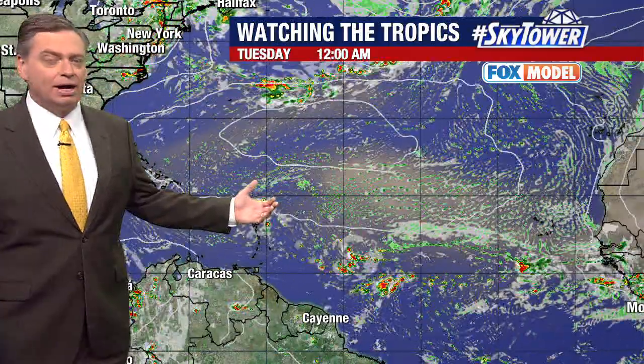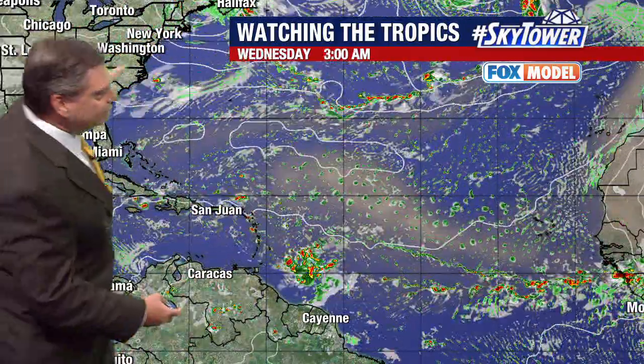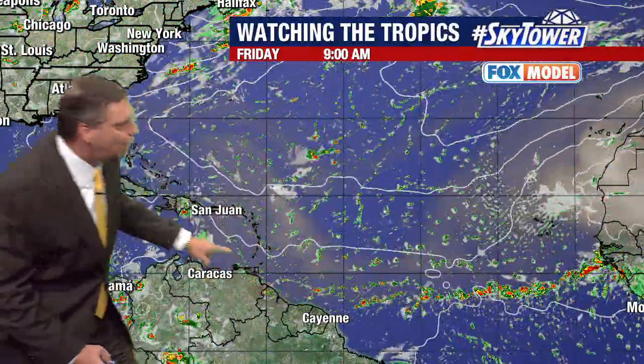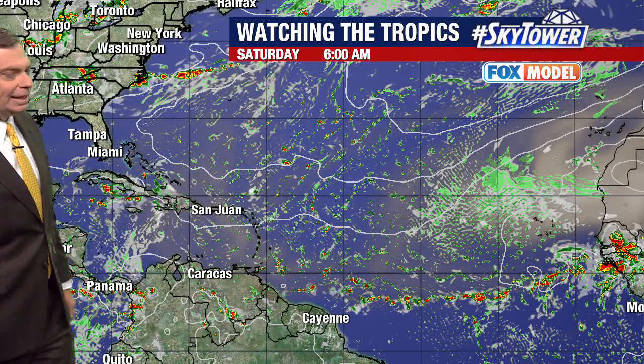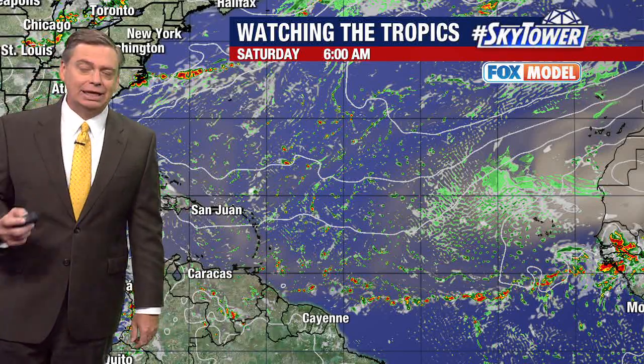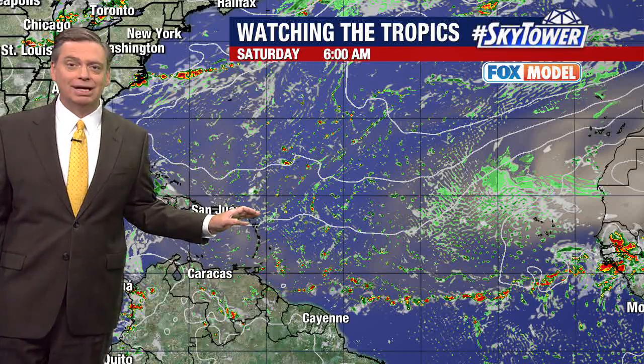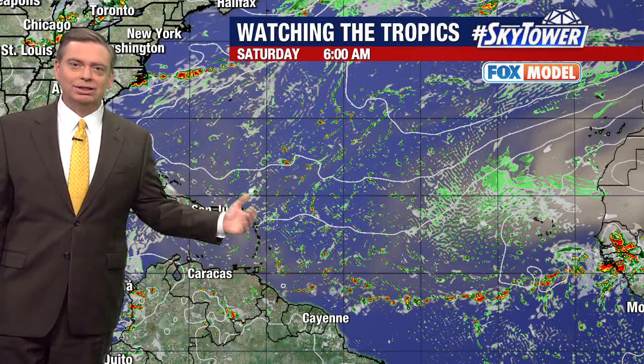So you watch the Fox model as we go through the next several days. You got the big ridge sitting to the north. You have that dry air, and you see these tropical waves trying to work their way from the east towards the west, but you're just not seeing any big development with these, and a big part of that is because you have some of that dry air, which limits these systems.